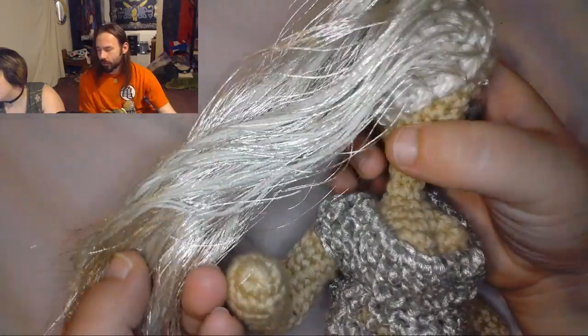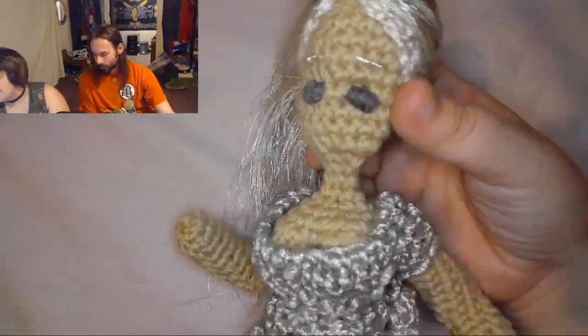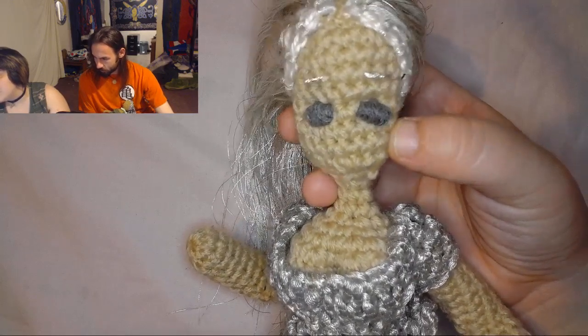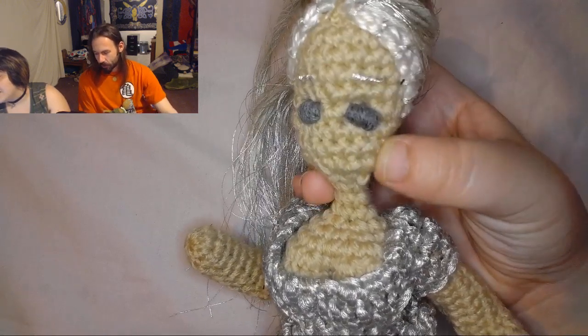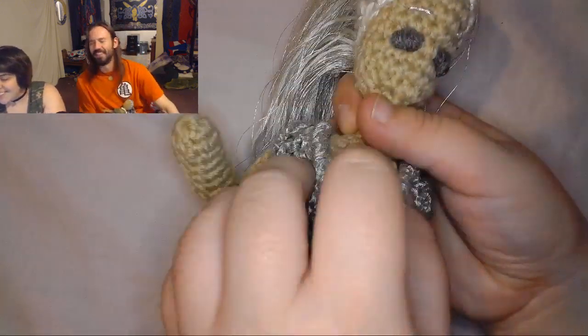It looks pretty cool though, just the shimmeriness of it. Yeah, it's so sparkly. The overall color palette of this one is cool, just because it's all silvery and shimmery. She has such a huge forehead. I just realized that. Dang. She got a big brain. She does. She's so wise.